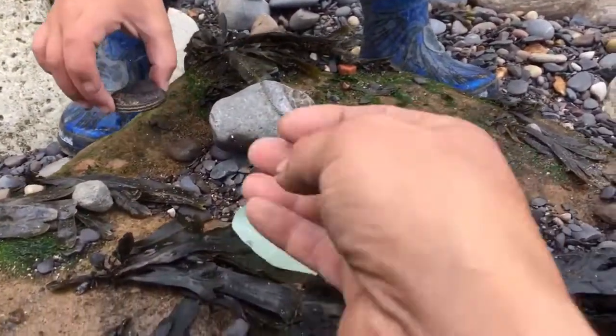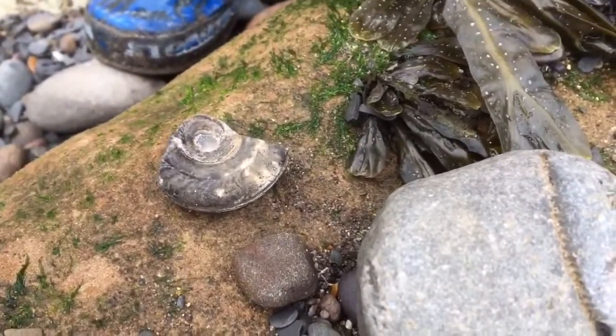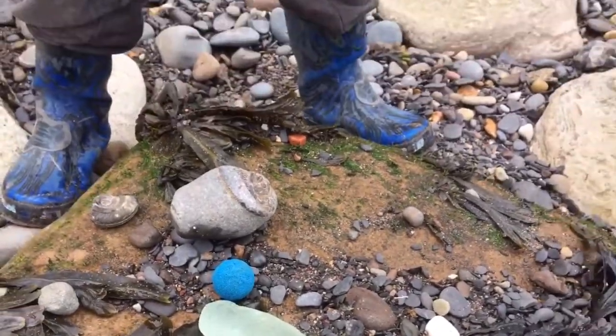Then here's my nice piece of ammonite. Whoa. Just looks like a piece, but it's not. Wow, and that's another different one, isn't it? Yeah. That's a Hildy. Maybe. And I found this. A little magic ball we found.